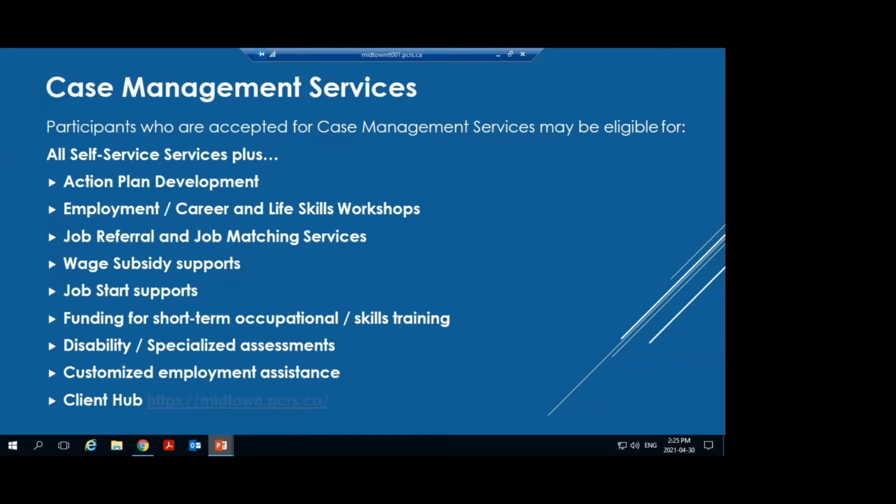Also, we have the wage subsidy support. The ministry has expanded the eligibility during this pandemic. So everyone who is currently looking for work is potentially eligible for this service. And wage subsidy is a way to help an employer hiring a new employee without 100% qualifications for the job.